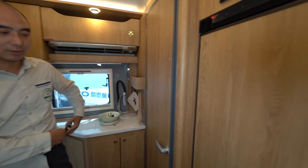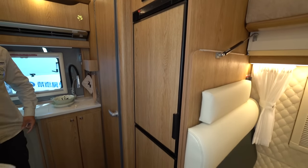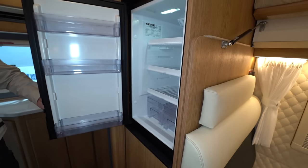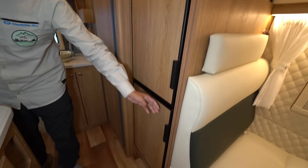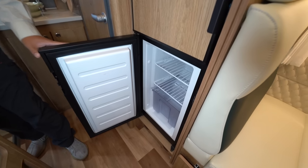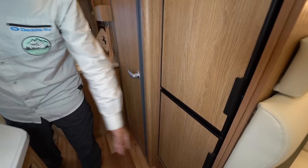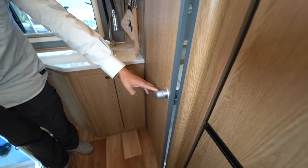Amazing. And I see a fridge here, and a deep freezer. Nice. And the toilet here.